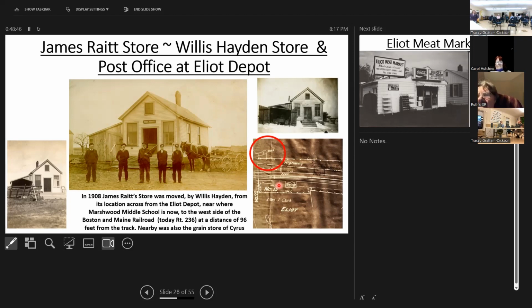And so an old map, it's not a map, I don't know what you call it. Blueprint. Survey, yeah. It shows where that store actually was, which was on the Cedar Road side, where the Dailies or the Webbers live now, right at the corner of Cedar and Depot. And it's kind of neat because it also shows where the actual depot was located, which is across from Marshwood Middle School.